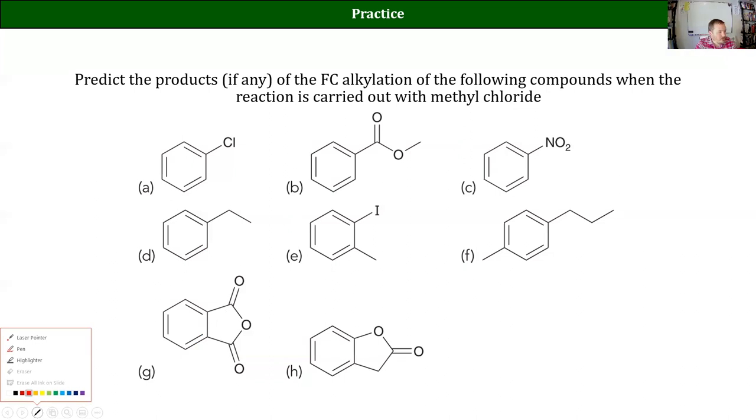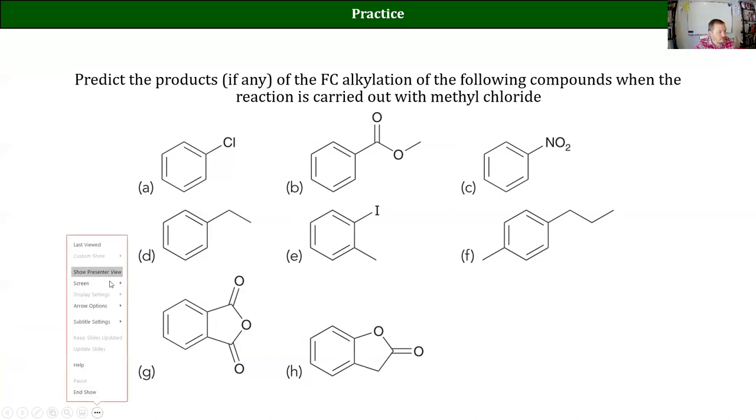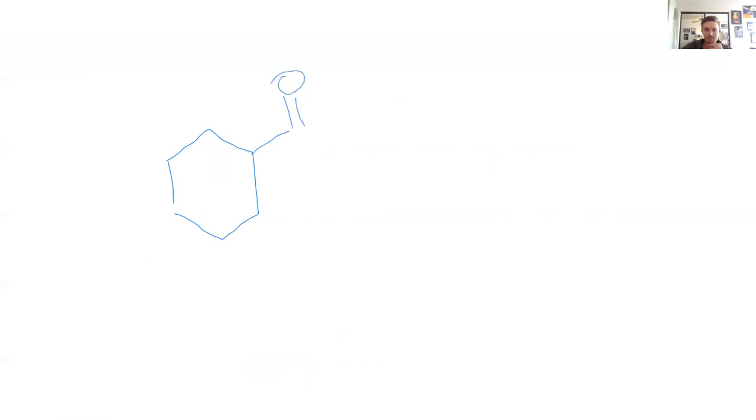So let me, so say that molecule again. 2,5-dimethoxybenzaldehyde. So 2,5. No, that'd be 2,6.